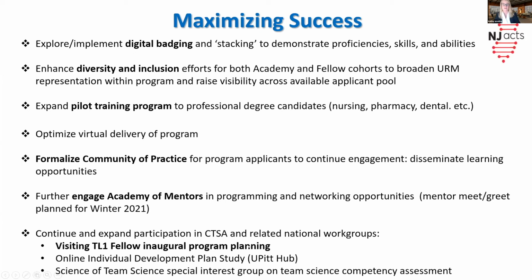It's a really good committee that's very committed to getting this done actually pretty quickly. I think we've already got a plan. And that's something that we'll be able to bring hopefully this year. We're involved in other groups, the online IDP study that's being led by University of Pittsburgh. And as I mentioned before, there's a science of team science, and there's actually an association for science of team science. And they have a special interest group on team science competency assessment. So we've joined that as well to really learn from them because this is their expertise, as well as work with them in terms of what may be useful for CTSAs, because this is not a CTSA specific group.